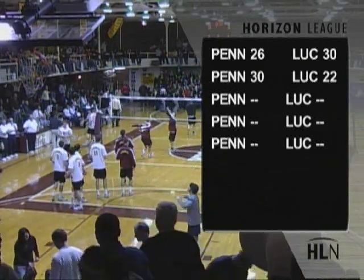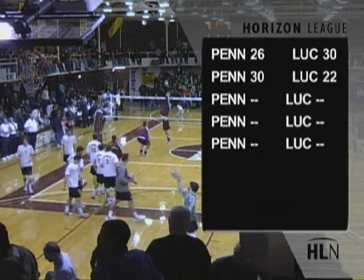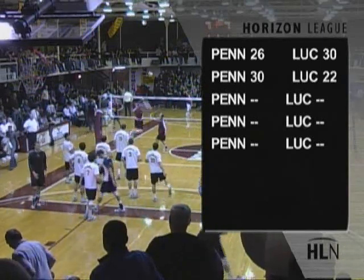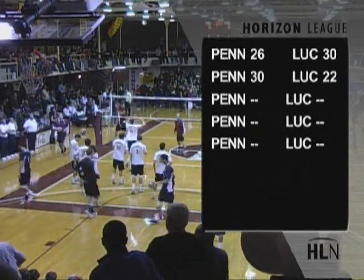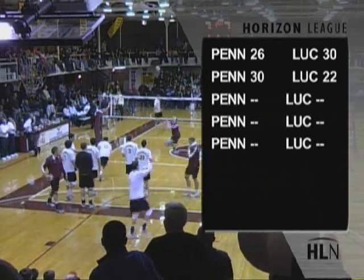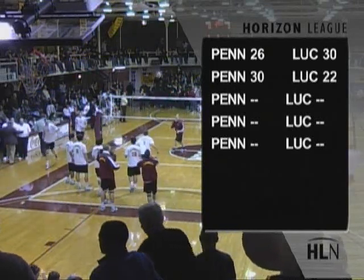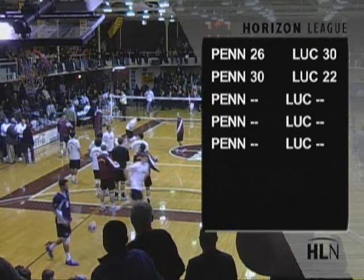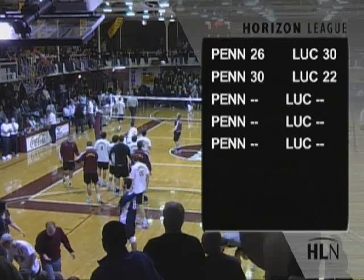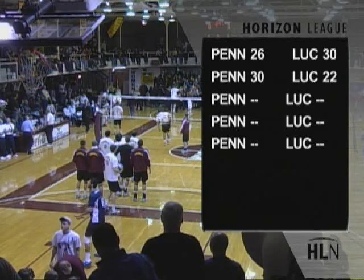As mentioned, this is a good one here at Alumni Gym in the midst of a full house. Mike Hutz, 29 assists for Loyola. Edgardo Goss, 30 assists for Penn State. 4 aces for Penn State, 3 for Loyola, and all 3 belong to Chris Berzins. As we get ready for set number 3, someone has to win 3 sets to take this match away. We're going to come back in about 60 seconds and get you ready for the third of 5 here on the Horizon League Network.